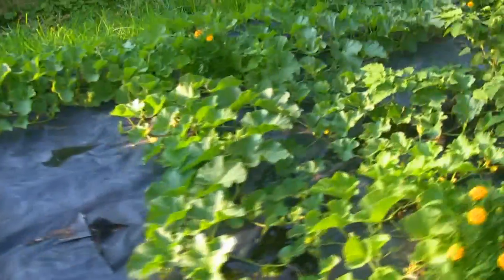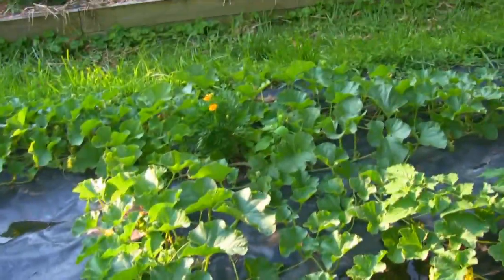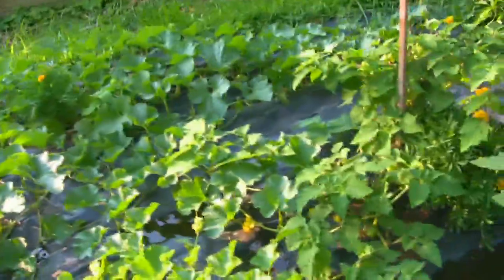So far, the melons are looking pretty good. You can see that we have at least 3 melons already started. So that's good news. And if they keep growing vigorously and stay healthy, we might have some nice melons this season.